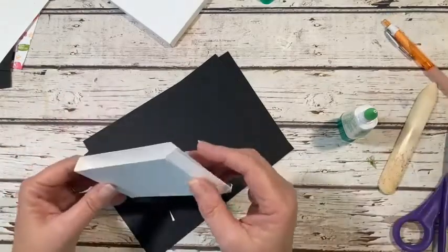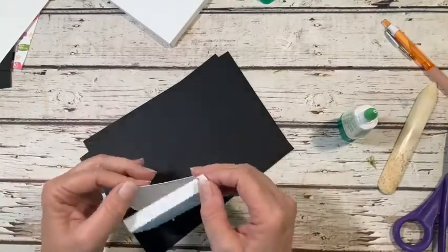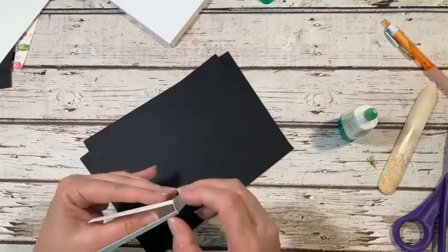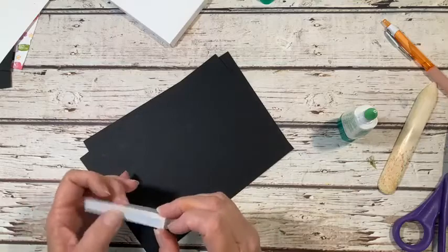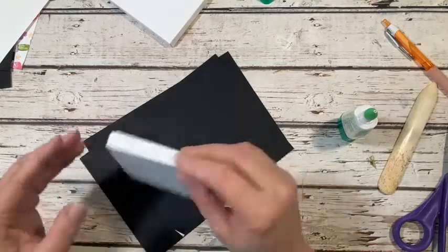Okay, so I want to make sure that my box lid things are going to fold down the right way. So this one is going to go like this, and like that, right? Yeah, I believe so.